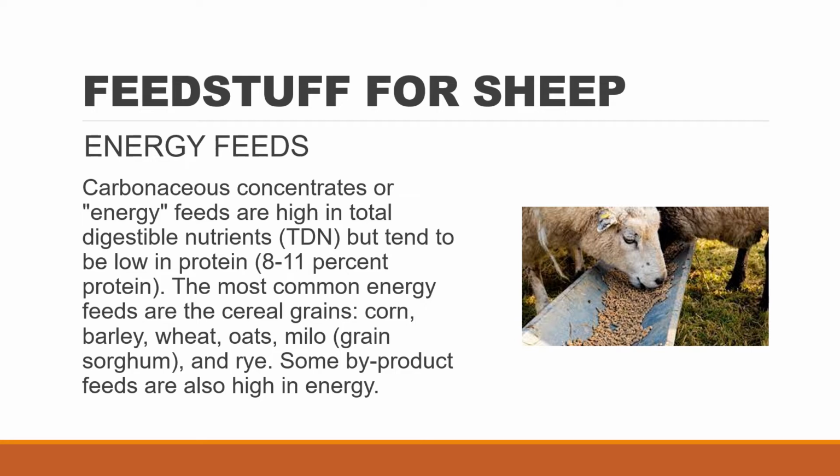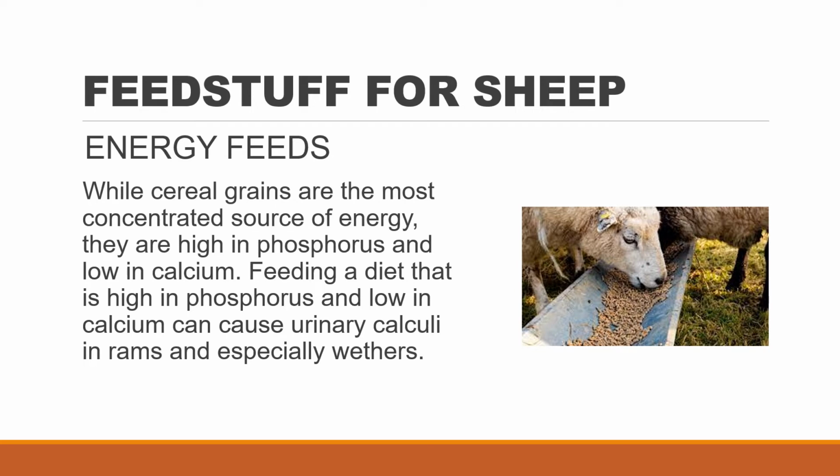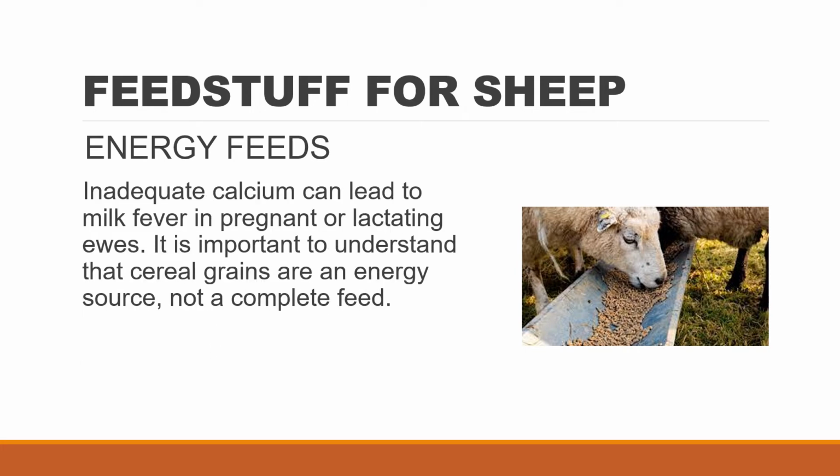Then, other byproducts of feeds are also high in energy. Then, while cereal grains are the most concentrated source of energy, they are high in phosphorus and low in calcium. So, if the feedstuff is high in phosphorus and low in calcium, tapos palagi na lang na ito yung binibigay, feeding a diet na high in phosphorus at saka low in calcium can cause yung tinatawag natin as urinary calculi in rams and especially wethers. So, inadequate calcium naman can lead to milk fever in pregnant or lactating ewes.